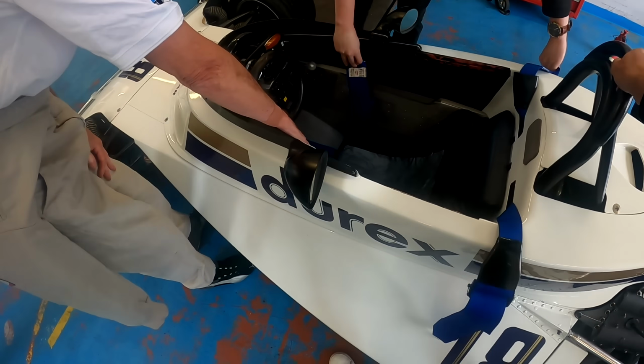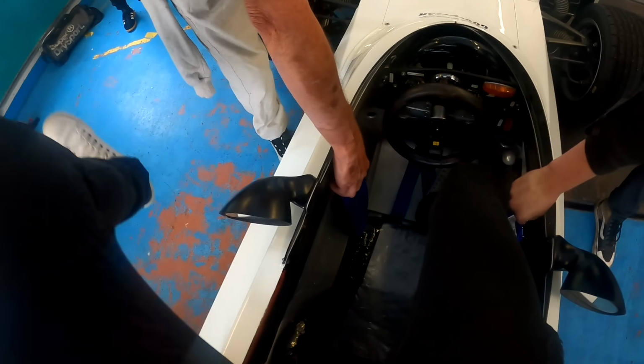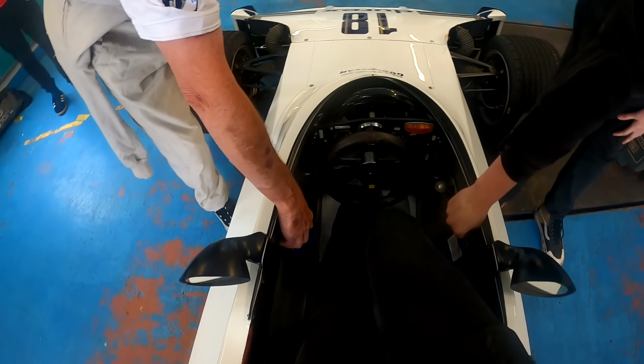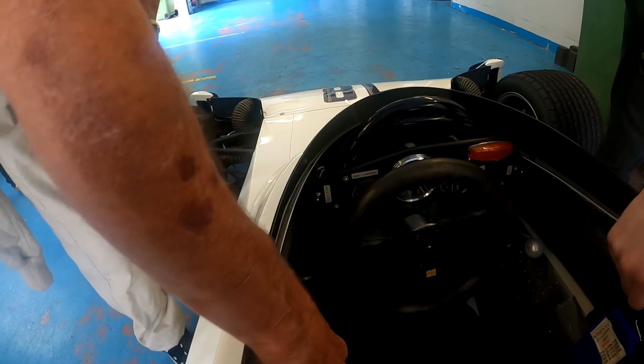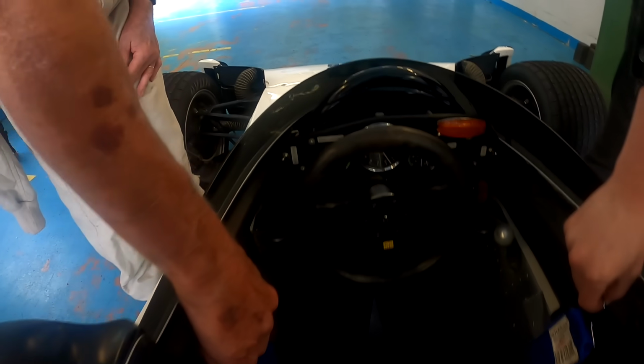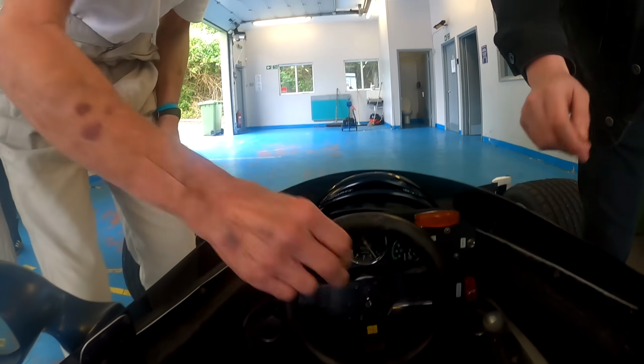Now, these cars are not easy to get into. Allow me to demonstrate as we almost knock the wing mirror off this priceless machine. You have to twist your feet in to get them into the pedal area. Otherwise, you're going to hit the steering rack. And it's actually a very cozy experience once you're in there, I must say.